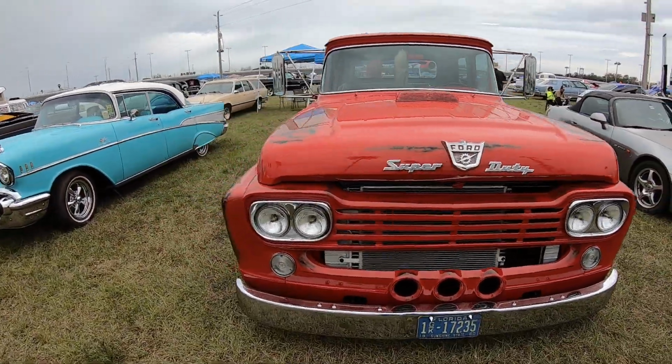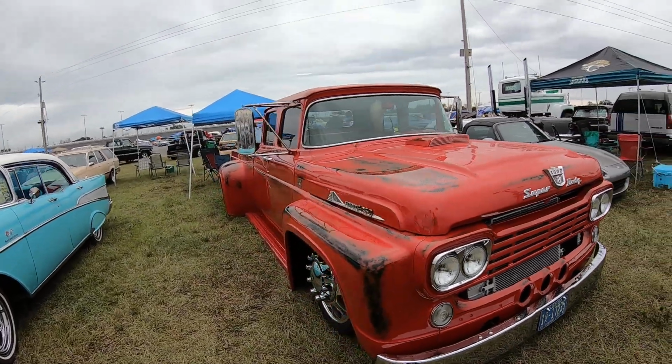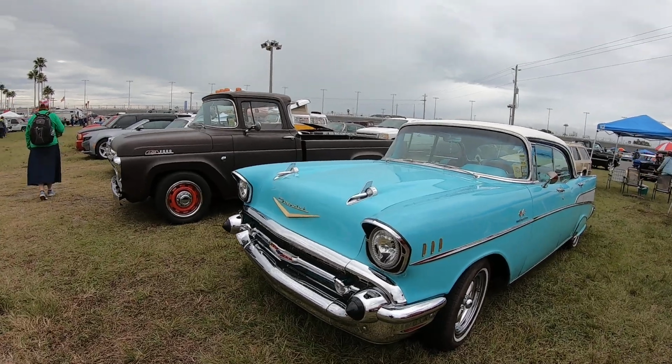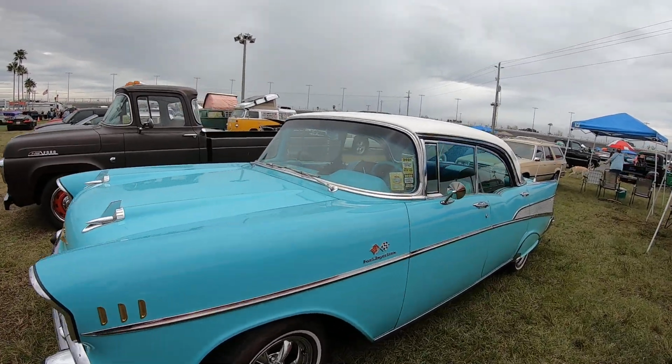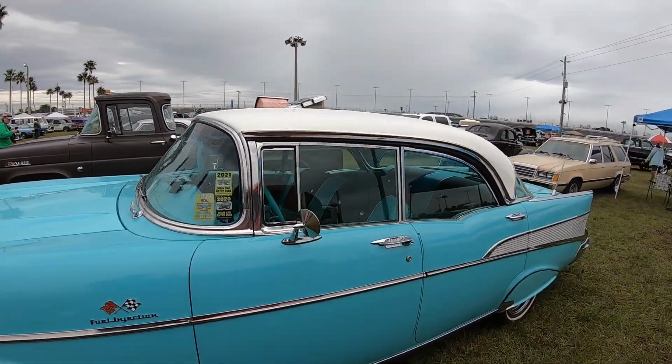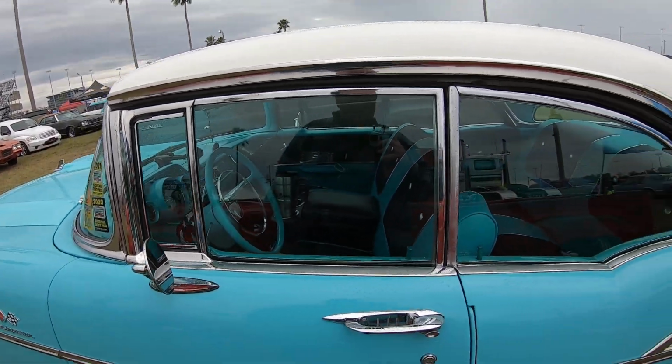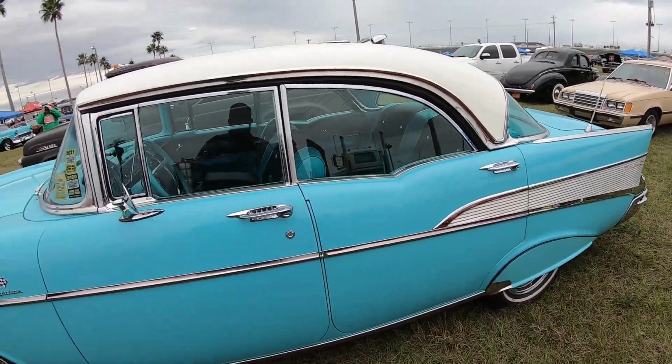Look at the thing. That's cool. And then also right beside it, beautiful Chevy. Fuel injected. Teal interior. Wow, that's nice. That's a good looking car.